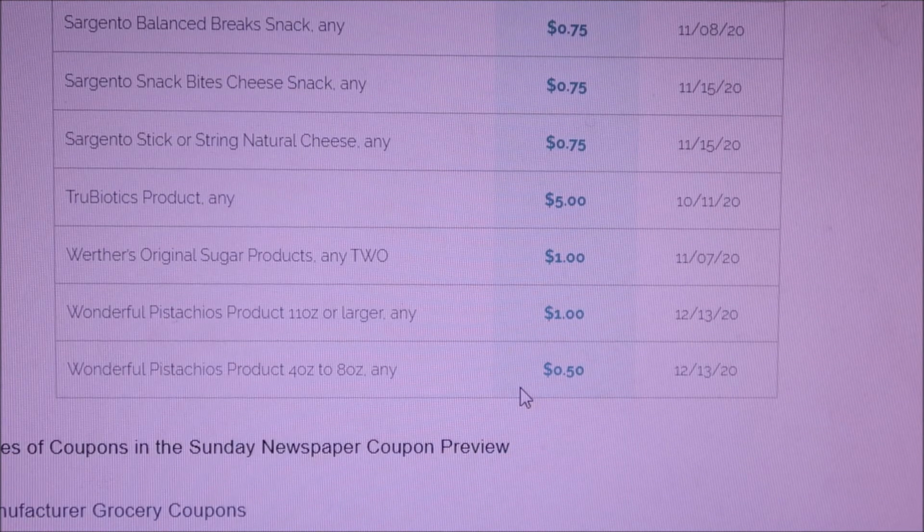Now those coupons could come in handy because they don't expire until almost before Christmas, so there might be some Christmas deals where we may be able to use those coupons. So just giving you guys a heads up.